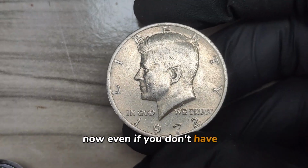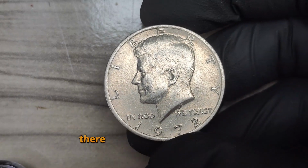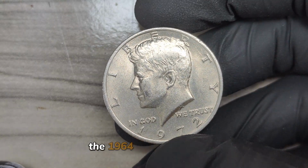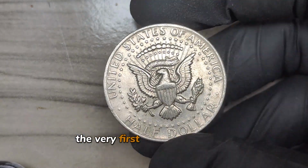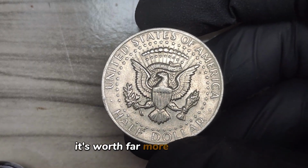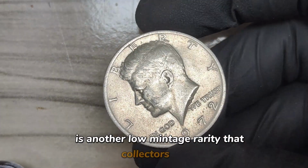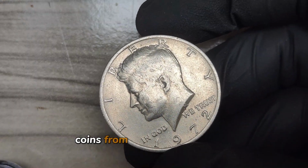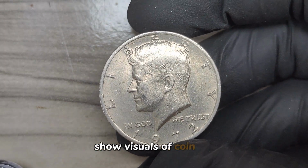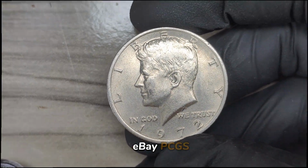Now, even if you don't have the ultra-rare 1972 no-mint mark variety, don't get discouraged. There are plenty of Kennedy half-dollars worth serious money. For example, the 1964 Kennedy half-dollar, the very first year, was made of 90% silver. Even in average condition, it's worth far more than face value. The 1970 half-dollar is another low-mintage rarity that collectors chase. And certain proof coins from San Francisco can also bring in hundreds, sometimes thousands of dollars. Show visuals of coin shops, online auction platforms like Heritage Auctions, eBay, PCGS.